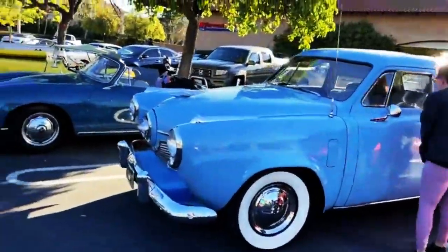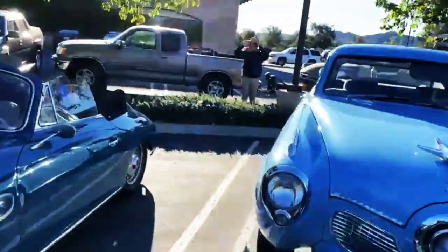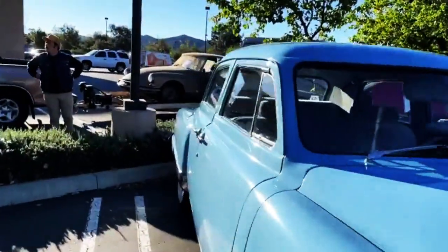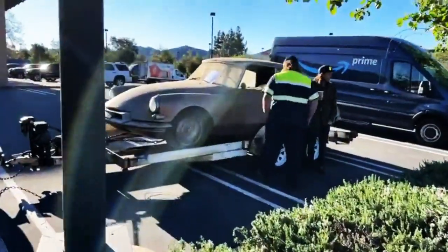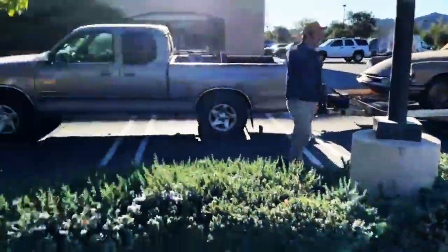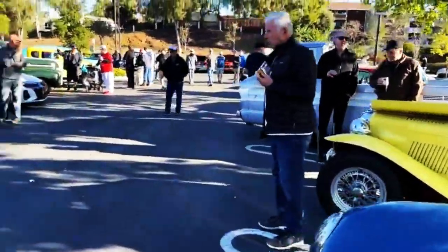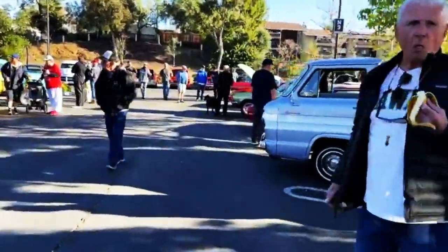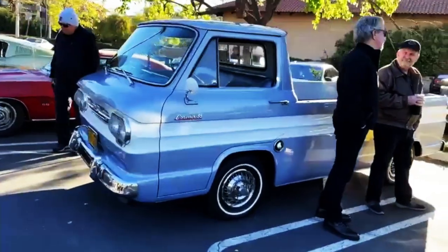I'll point out some of the stuff that's new. A lot of these you've seen many times before. There's a Citroen over here, though. DS, look at that. That's a barn find. Anybody interested, I'll come back to that and get you guys the phone number if anybody wants to restore one of those. Corvair wagon truck pickup.